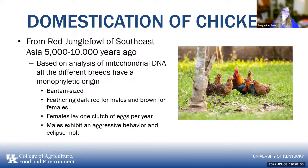Whether it be bantam-sized, feathering, dark red for males, the red jungle fowl is a sort of a bantam size, not a large size. The feathering of the male is dark red, brown for the females. Females lay only one clutch of eggs per year during a specific season, and males exhibit an aggressive behavior and an eclipse molt. So that's what the ancestor of all the different types of chickens come from.